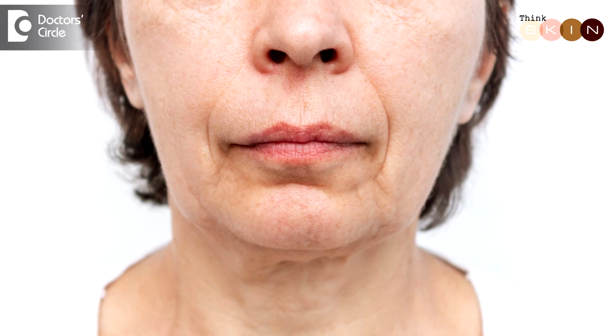So facial contouring is what we all look for. As we start aging, we notice that there is sagging of our skin, the lines and wrinkles that are developing. You notice your smile also downturning. You notice your eyes becoming a little deeper, going inside the sockets. And that's where you feel that there should be a better contouring.